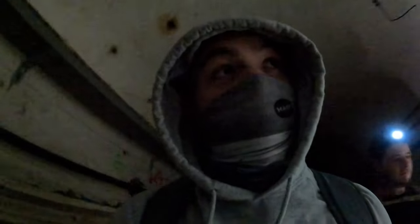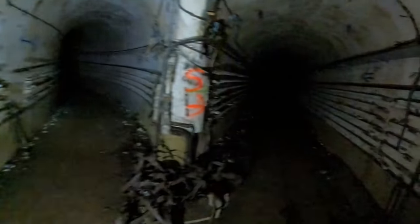So guys, my GoPro just freaked out inside of the tunnel and made freaking weird stuff. And now we found a split. And we will check if this is the split we're looking for.